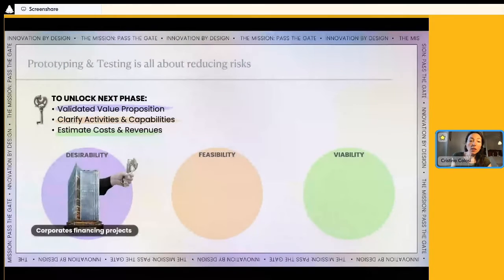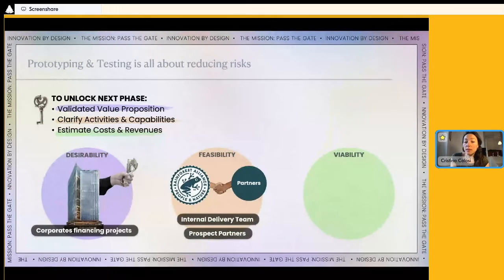So the desirability piece, let's say, was much concerning the willingness to pay of our paying customers, which in this case were the corporate that would finance the project. The feasibility stage is about clarifying activities and capabilities. So there is a lot of internal work. The internal teams within Array that are meant to deliver the service are the ones that are able to clarify which activities and capabilities are needed.